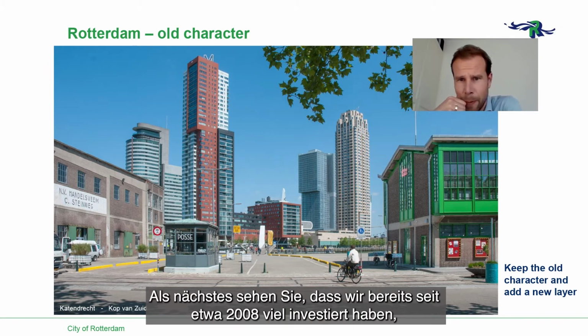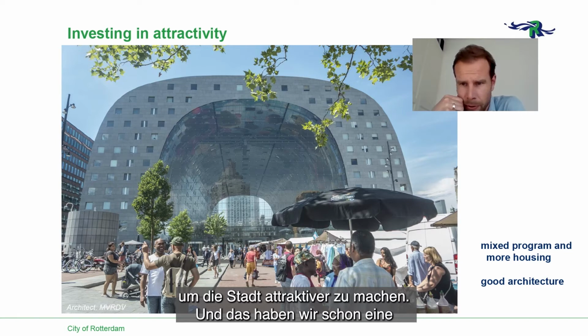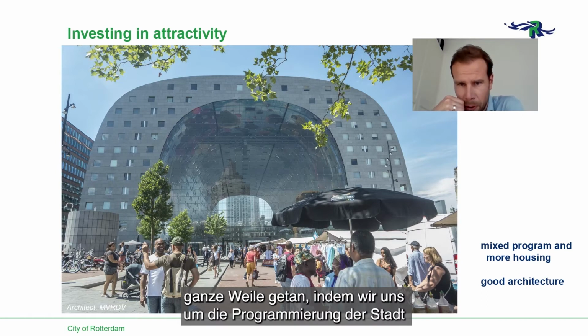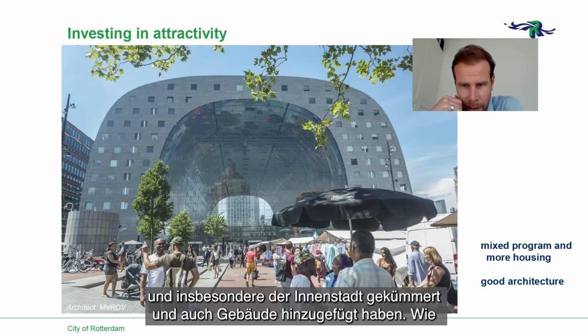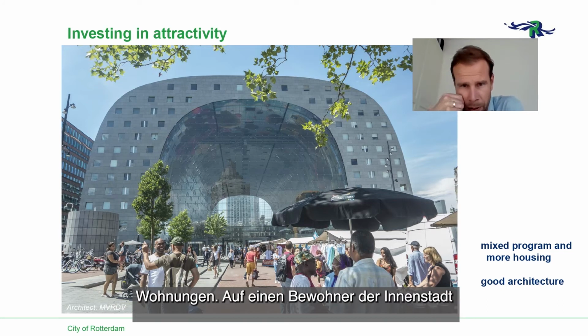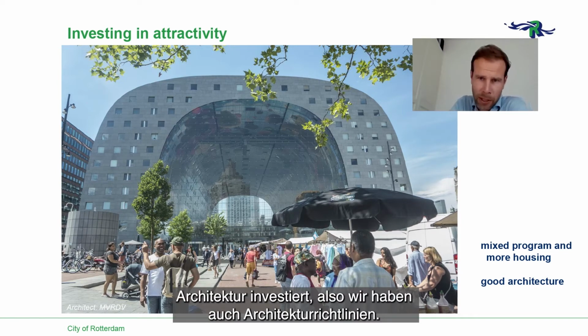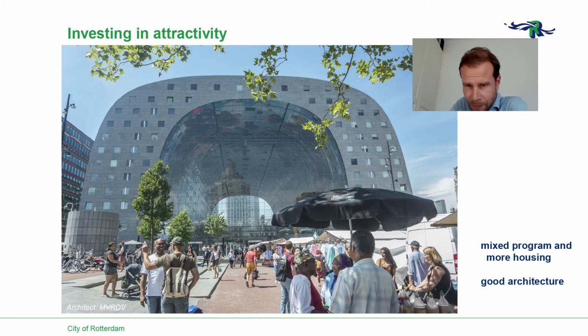Already since about 2008, we've invested a lot in making the city more attractive. We've done that by looking at the programming of the city, especially the inner city, and also adding more houses. Like I said, there were a lot of offices and a lot of jobs in our city, but not a lot of housing. Only one person living in our inner city, compared to over 3 jobs. And we also invest in good architecture. So we've got an architecture policy as well.